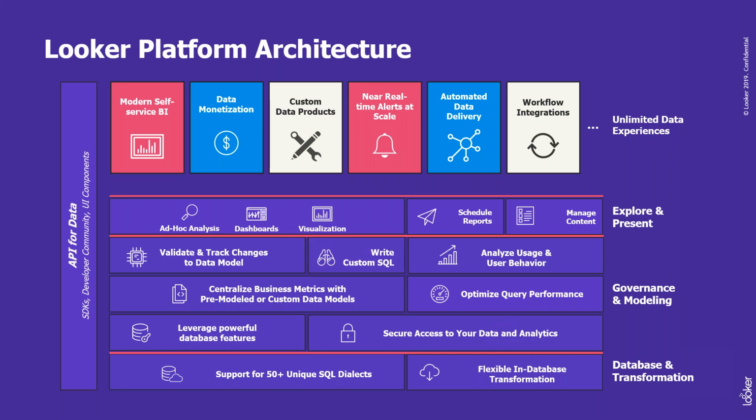And then the last tenet on the right-hand side is how Looker has the ability to explore and present data. Looker does have the core tenets of a BI tool, but we consider ourselves much more of a platform. The reason that we do that is because rather than dragging people to a BI tool to have to do their ad hoc analysis to visualize data, we want to work with modern workflows like Office 365, like Microsoft Teams, like Slack, like Salesforce, so that you can engage your business users where they work.